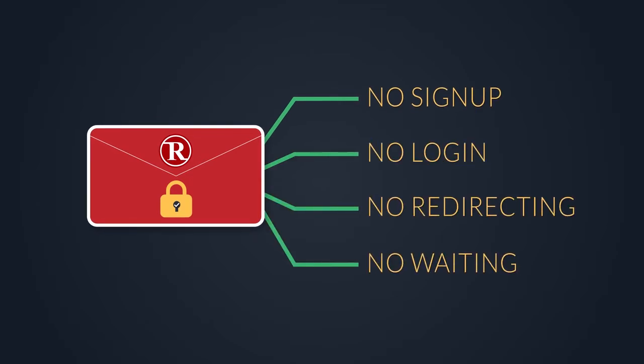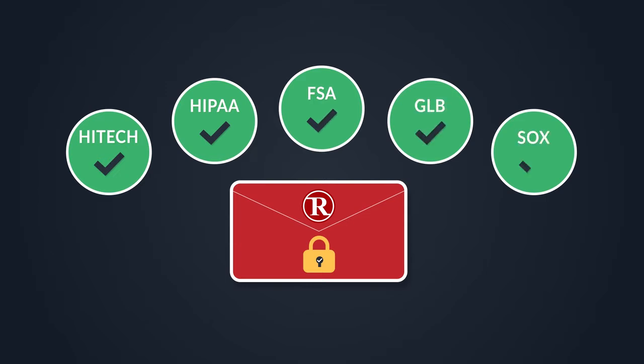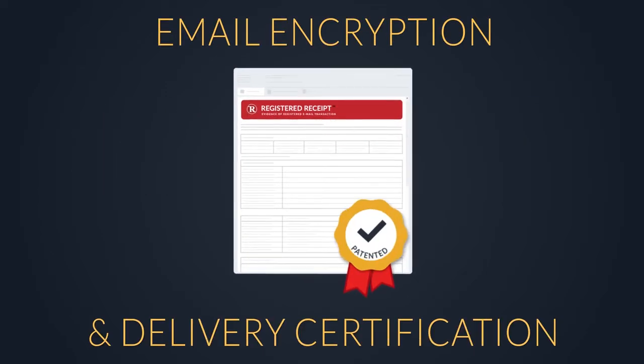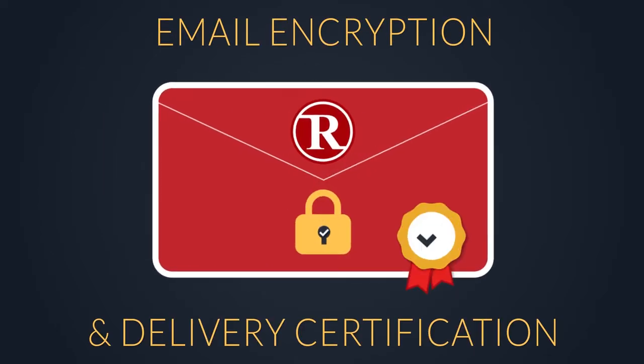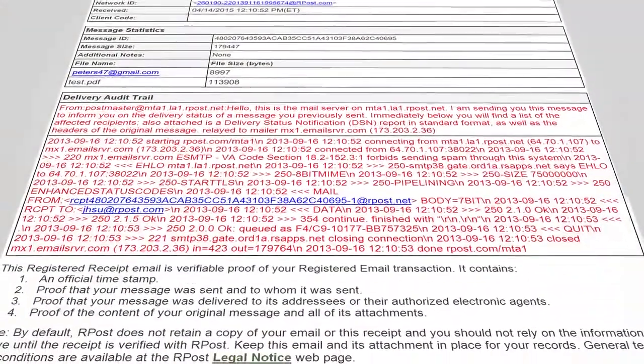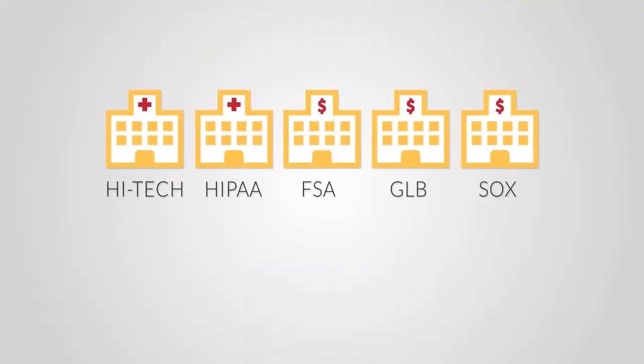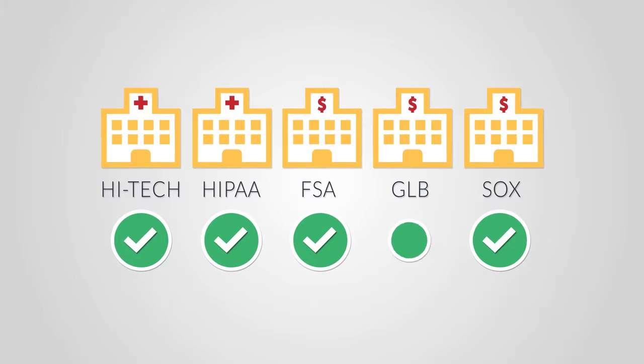RMail's encryption is the fastest and easiest way to send secure private emails, and the only encryption service that also certifies encrypted delivery. This provides you with the needed auditable evidence which you will need in cases of data breach and to prove compliance with privacy laws such as HIPAA and other regulatory requirements.